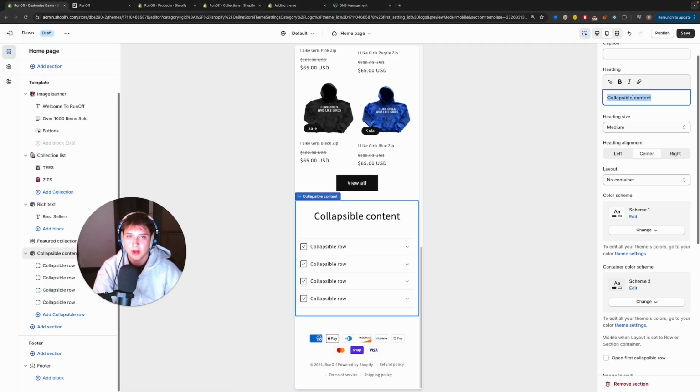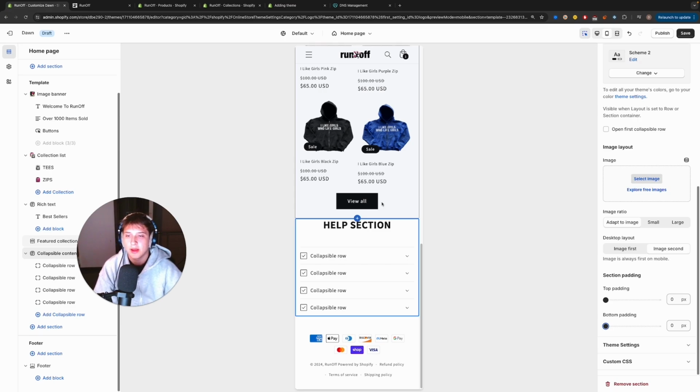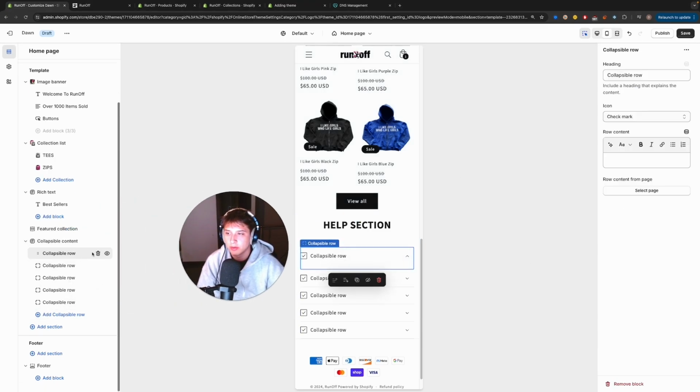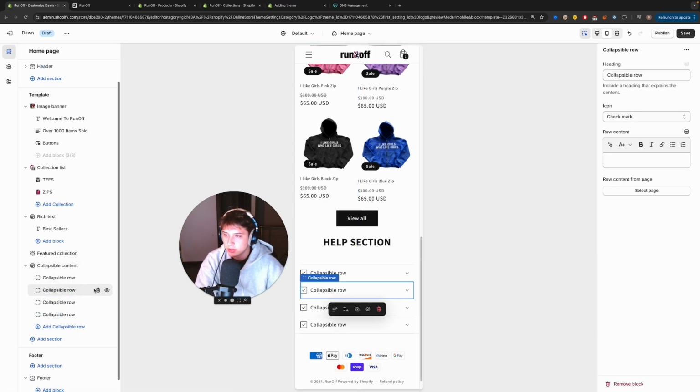So collapsible content, you can put FAQ, you could put help section, and whatever you want, bold it. And then again, I lower the padding just so it's a little bit closer to everything. And then click on the rows. You can have the amount of rows you have right here. Add row or remove row. So let's say I only want 3 rows. Just keep these 3, and then you just do whatever you want in them.